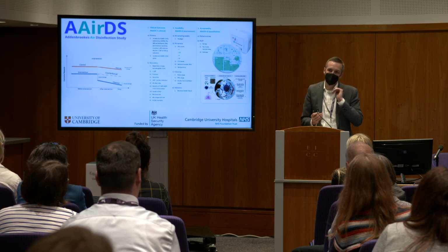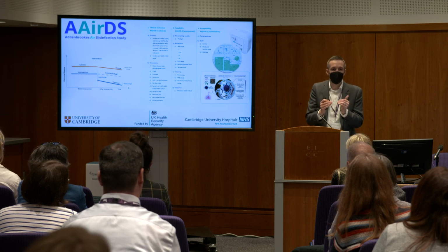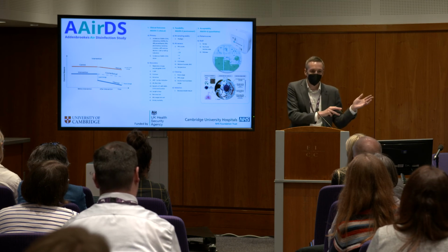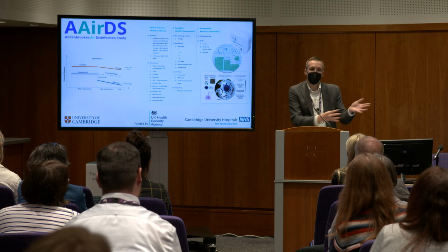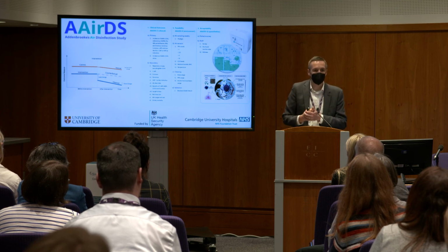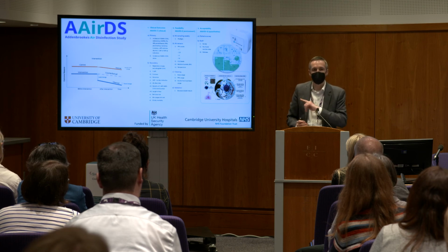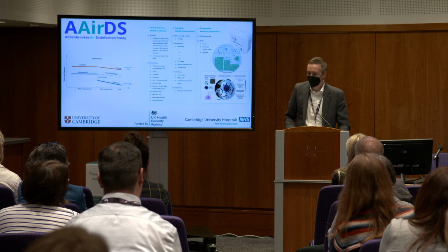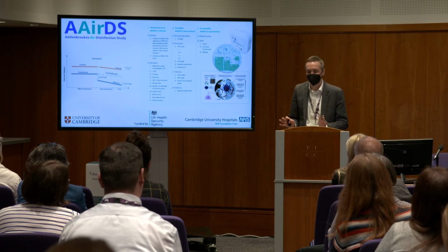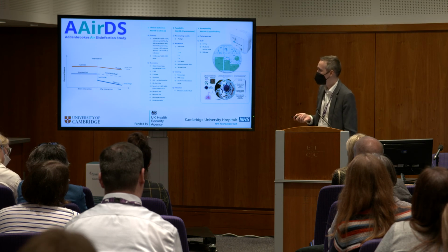Because the route that Addenbrooke's have taken is if you identify a problem ward, you then install HEPA, and problem ward is outbreak ward. So if you have an outbreak, HEPA goes in. What we're finding is that most wards have had outbreaks, most wards have HEPA, and so we haven't naturally got a comparison. We still do have a control ward for now, touching wood. So hopefully there are no orthogeriatric patients that get COVID, otherwise that will also get HEPA as well.